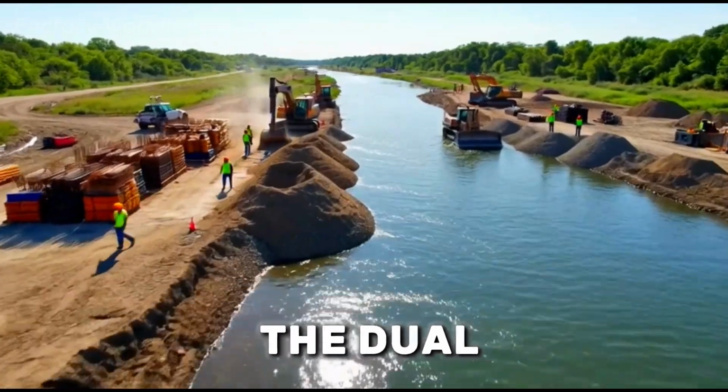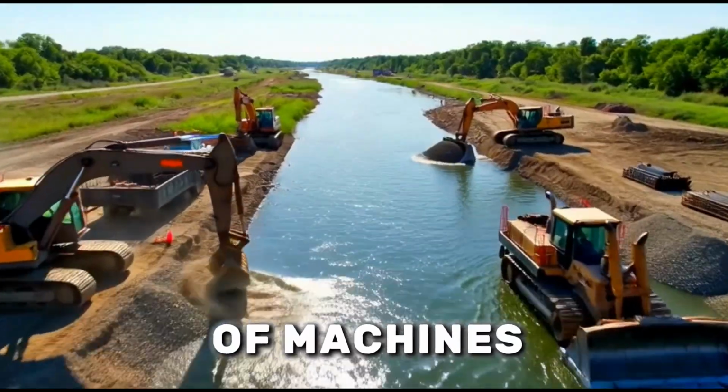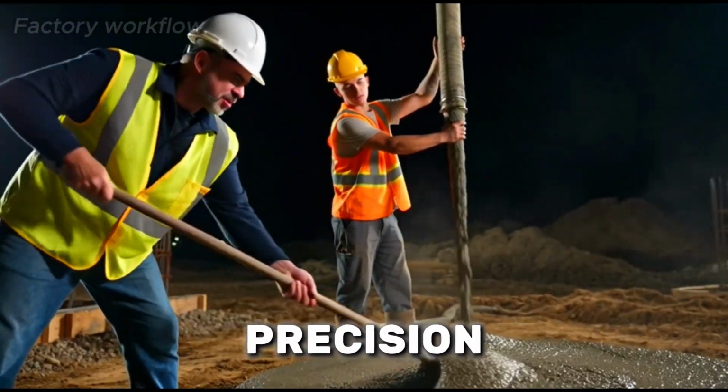From above, the dual construction sites on either side of the river show a synchronized ballet of machines and men. Through the night, workers continue the foundation pour, guided by beams of light and unwearying precision.